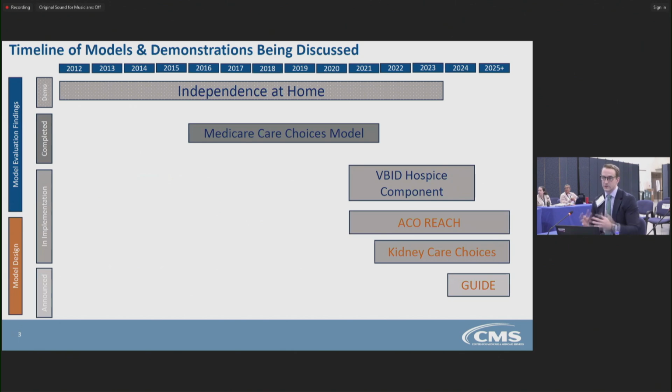We wanted to frame this discussion around the timeline of our models that are being discussed. On the y-axis, we have the type of model, whether it be a congressionally mandated demonstration or a CMMI model, and whether it's been completed, it's in implementation, or it's been recently announced, and of course the x-axis time. Independence at Home, as you know, has been in existence since 2012 and continued all the way through 2023.